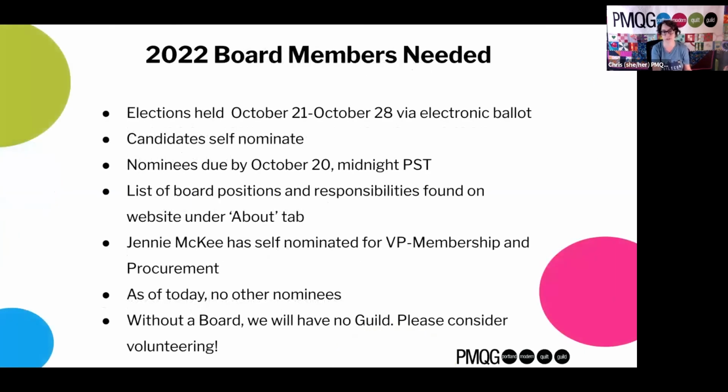So for 2022, our board, we will be holding elections between October 21st through the 28th via electronic ballot. Candidates are asked to self-nominate, and nominees are due by October 20th by midnight Pacific time. And so basically nominating yourself is just emailing the guild and saying, hey, I'm interested in a programs chair, or in, you know, the vice president positions. Or you can even just email in and ask a question if you're curious about finding out more. There's a list of the board positions and responsibilities found on the website under the About tab.